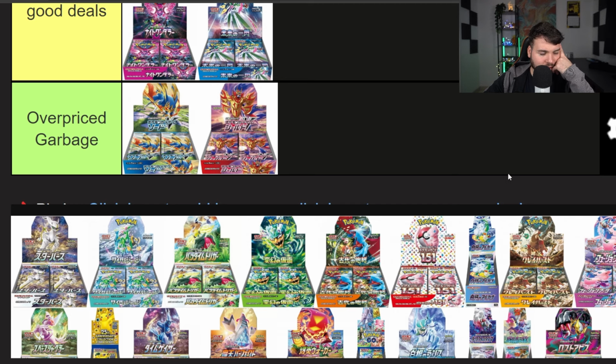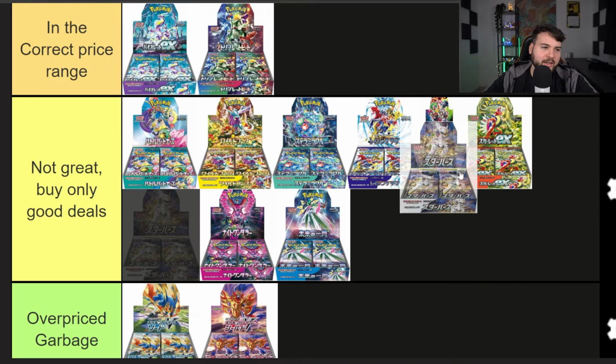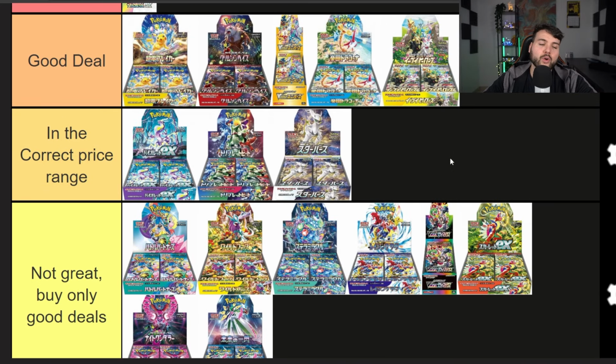Okay, next we've got Starbirth. This is half of Brilliant Stars. We've got the Charizard inside. We've got the Arceus V. The booster box is kind of pricey. It's 75, and the Charizard is going for about 100. So it's not that great, but it's not bad either. I think it will perform well in the future too, so I think it's in the correct price range. I've said a lot of times that I think that Charizard V card is so undervalued. I always talk about the English card because I know the market better.